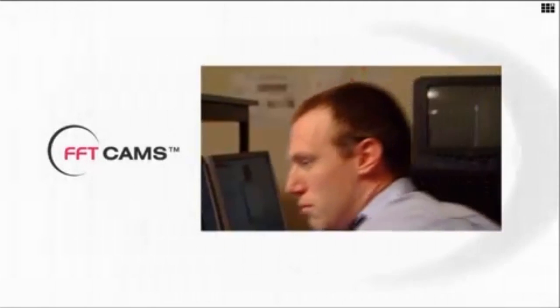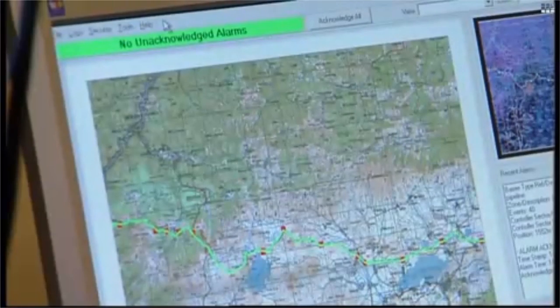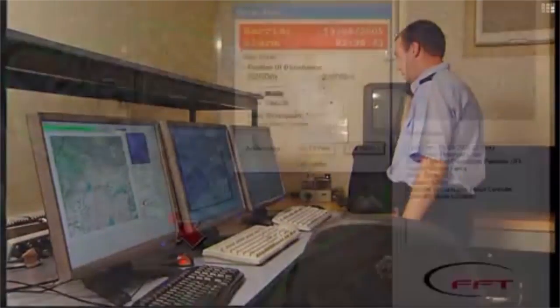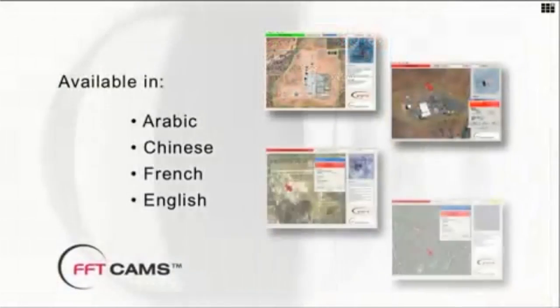The human interface is FFT's central alarm monitoring system, which controls a variety of devices and links multiple detection systems, all from the one simple-to-understand graphical user interface. It is localized and available in a range of languages.